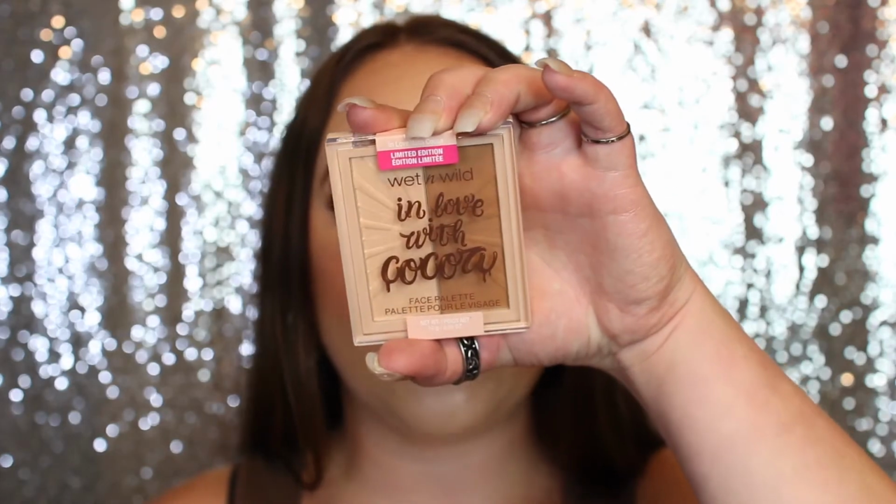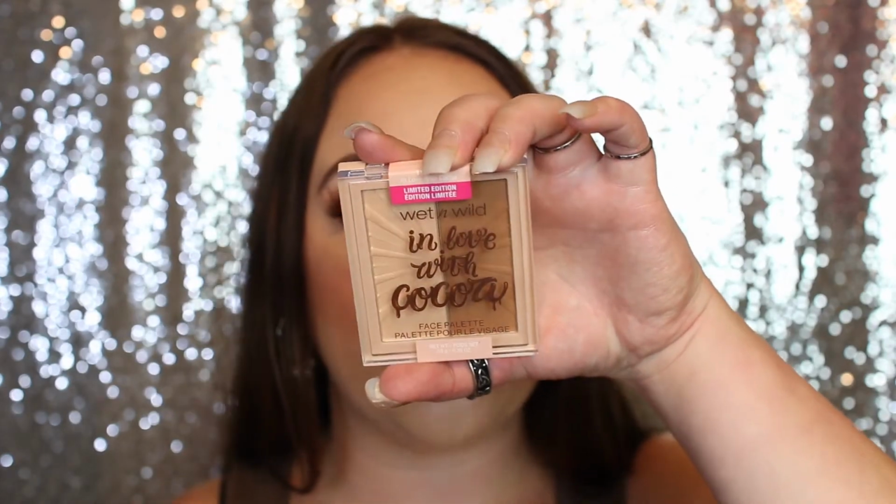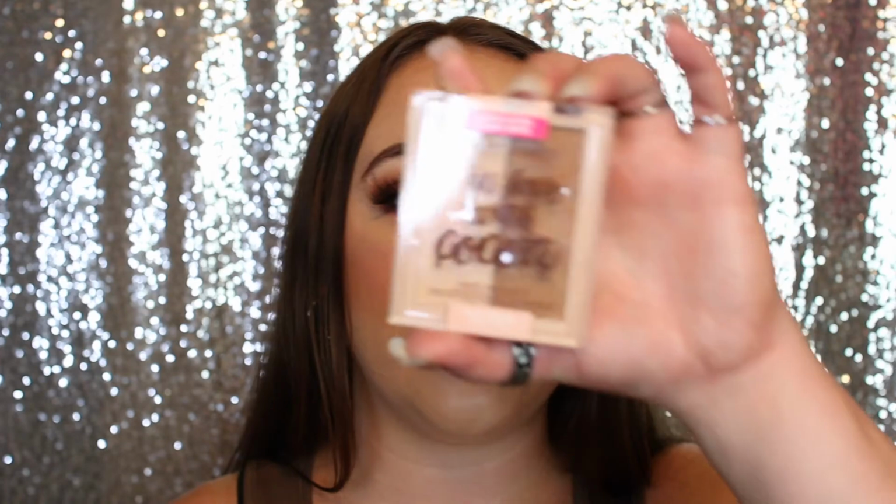For the In Love with Cocoa face palette, honestly, you guys, I wasn't super impressed. The bronzer shade is very, very pigmented, but for the highlighter shade, they definitely could have added a little bit more shimmer or made it completely matte for a setting powder. I really don't know where they were going with this, because at first I thought it was going to be a setting powder, but it has a lot of shimmer to be a setting powder. But if I could rate this, I would give this 7 out of 10 stars. Honestly, I didn't think it was bad. It was super pigmented.